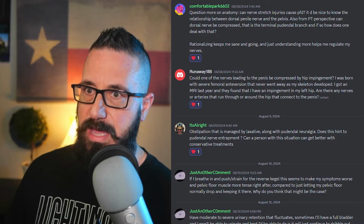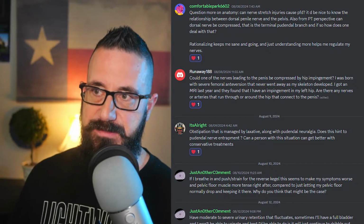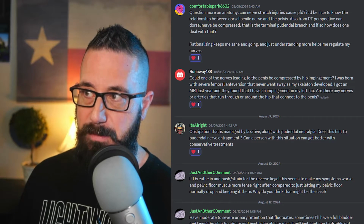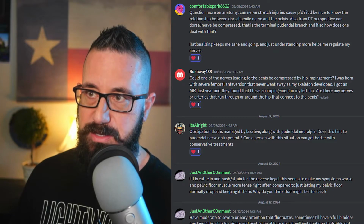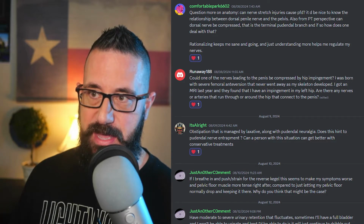Okay, question more on anatomy. Can nerve stretch injuries cause PFD? It'd be nice to know the relationship between the dorsal penile nerve and the pelvis. Also, from a PT perspective, can the dorsal nerve be compressed? That is the terminal pudendal branch. And if so, how does one deal with that?